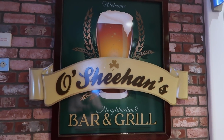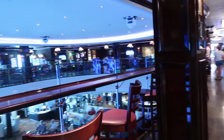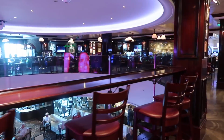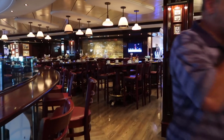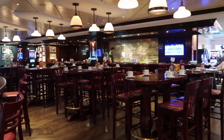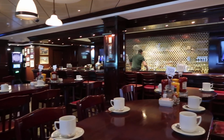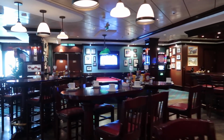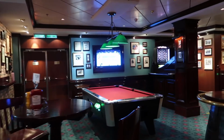Okay, O'Shea's wraps all the way around deck 7. So there's a dining room area over here. You've got seating around the atrium. Then you have the traditional pub area with the bar, of course. You can order food in here as well during certain times of the day, but O'Shea's is open 24/7.